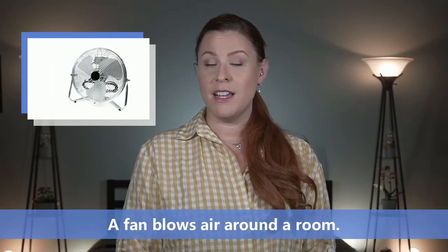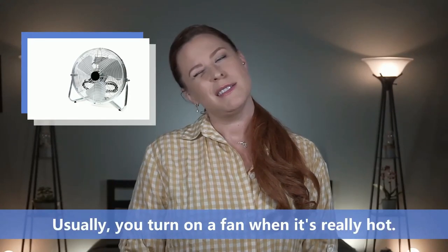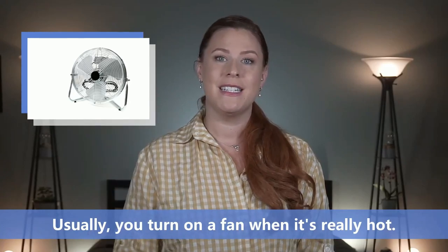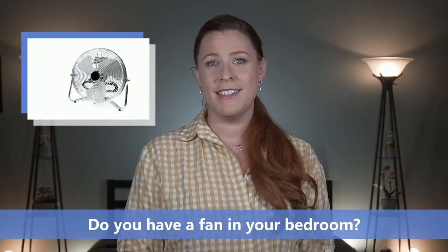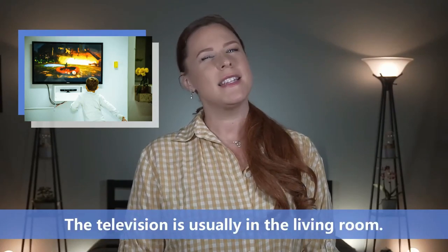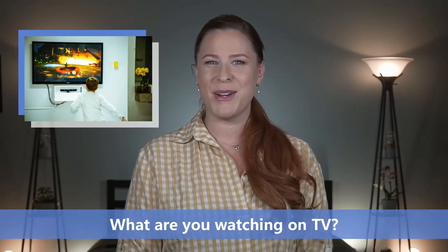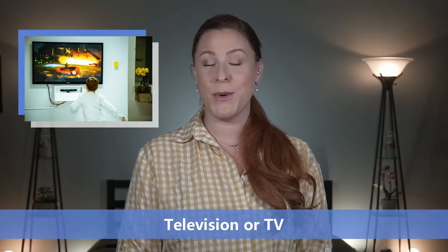Fan. A fan blows air around a room. Usually you turn on a fan when it's really hot. Do you have a fan in your bedroom? Fan. Television or TV. The television is usually in the living room. What are you watching on TV? Television or TV.